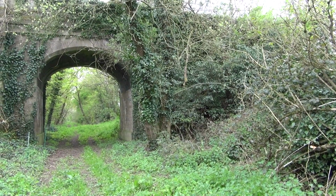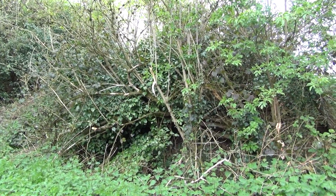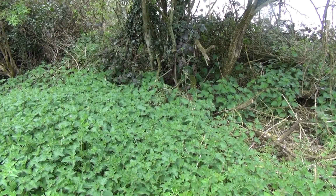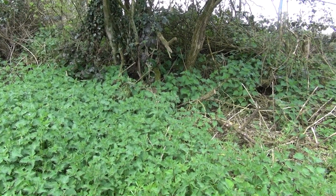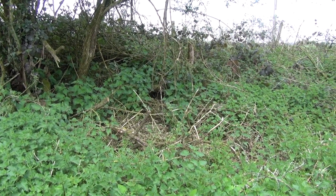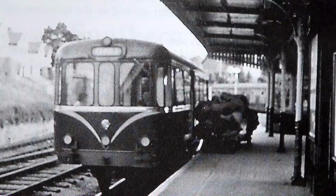I've just walked through the bridge and I'm looking back. And if I pan round to the right, there was a station here in the 1960s. Well, actually it was described as a halt, so a temporary wooden structure, which is why there's nothing left now. And it was experimented using it with a diesel rail car. And this is quite fortuitous.